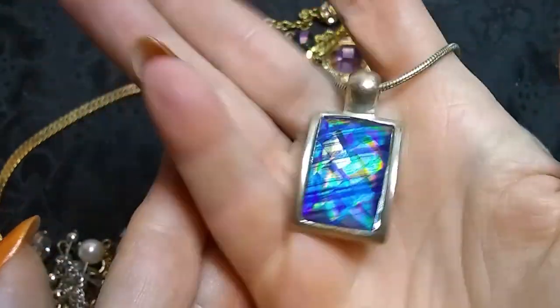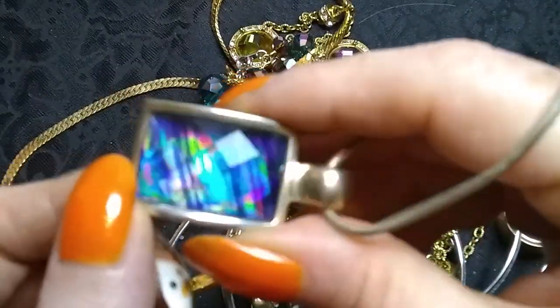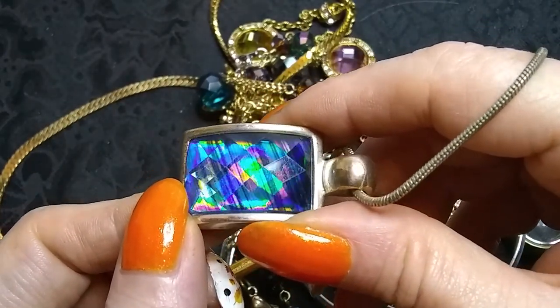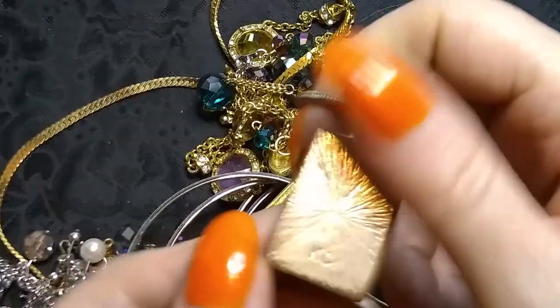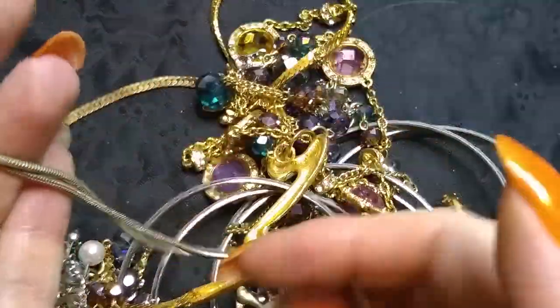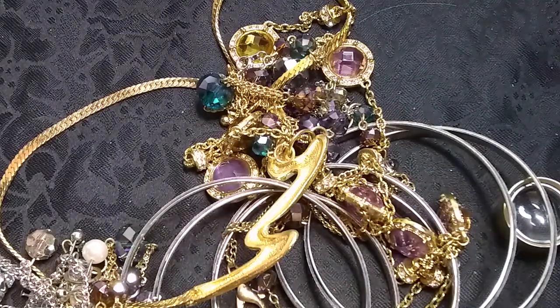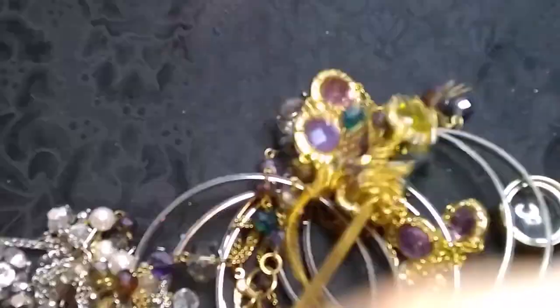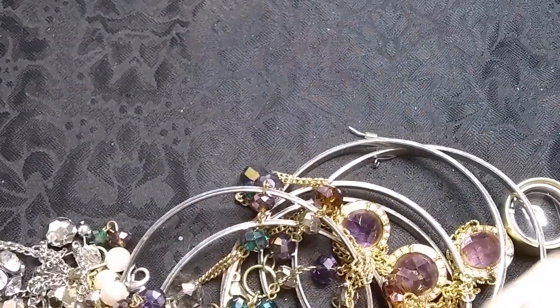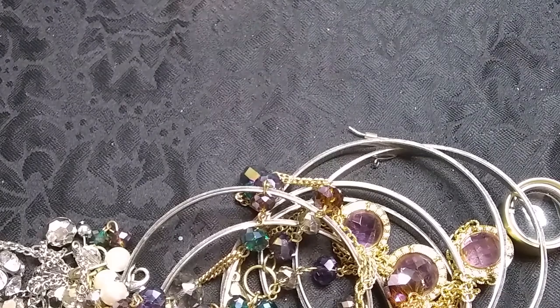Ooh! That's really cool. And it's Kenneth Cole. That's neat. I like it. I wasn't expecting that. That was quite eye-grabbing. Hold on to your eyeballs.